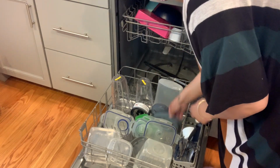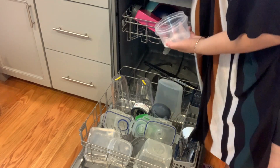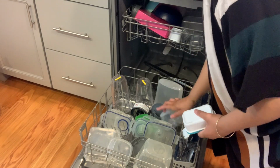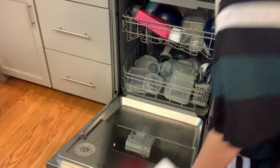So just another tip, make sure you clean your dishes and your Tupperware, even if you can't remember if you did it or not. It's a good feeling just to have that fresh feel all over again and just situate your Tupperware and organize it.